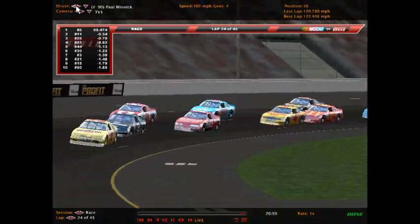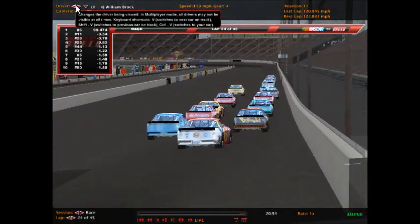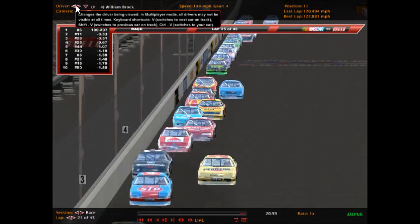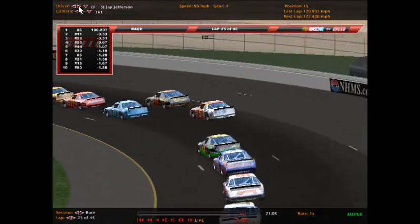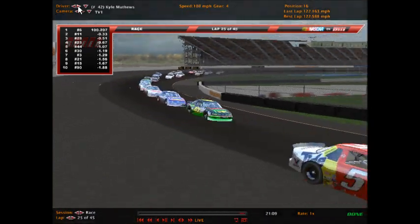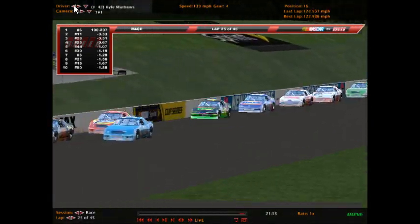Meantime, you got the 4 of William Brock and 27 of Riley Spurley-Tube battling for position. Seth Cullen is in this mix. Paul Minnick is in this mix. Jay Jefferson and Jesse Turner. And then you got Kyle Matthews watching all this behind in the 42 car. Matthews running in 16th position ahead of Vince Almarego, Nathan Orman, and Johnny Gardner and Preston Plord.